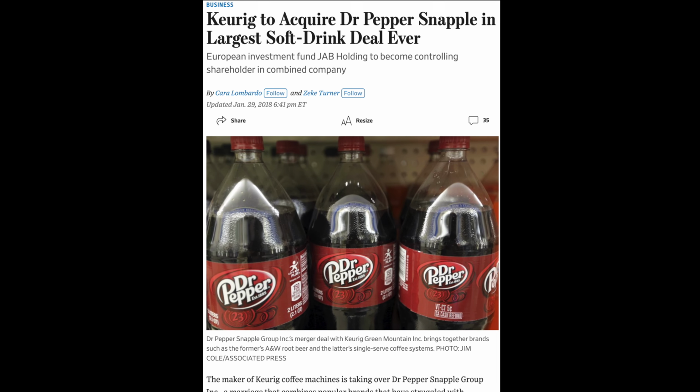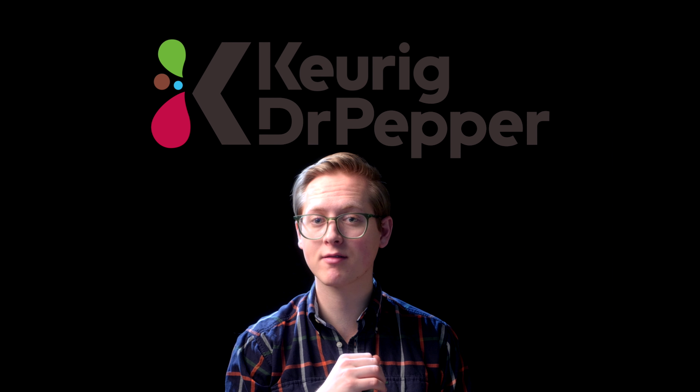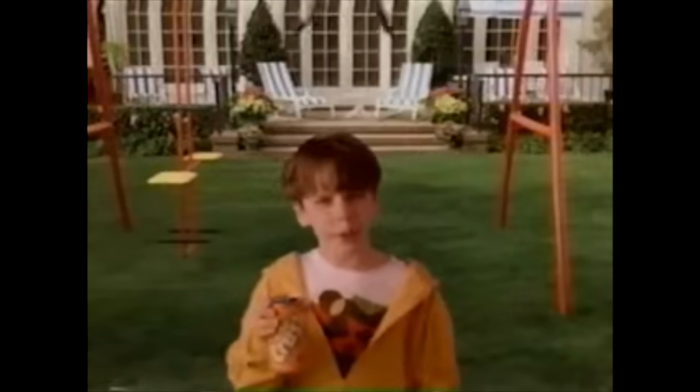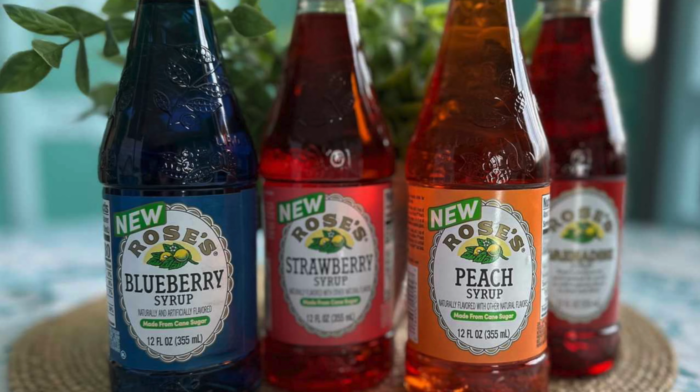Ten years later, Keurig Green Mountain announced an $18.7 billion acquisition deal. In the process, they will rename to Keurig Dr Pepper and will become publicly traded on the New York Stock Exchange. They now own other beverage brands from Crush to Hawaiian Punch, Rose's, particularly known for the grenadine, and many, many more.